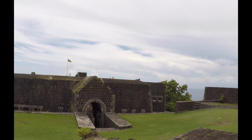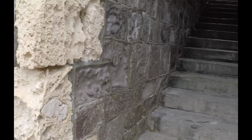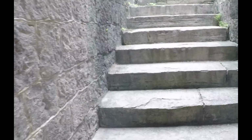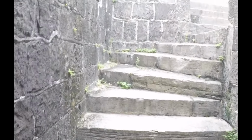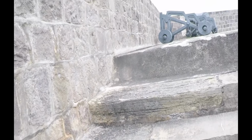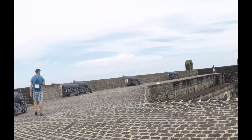Okay, so now we're gonna figure out how we get to the tippy top, where those people are. So we came back to the square, and now we're gonna go up these stairs to the tippy top of the fort. This fort is not for the disabled, handicapped, or heart attack prone. There are a lot of stone steps and climbing on a hot St. Kitts day. I would advise you bring water and wear sneakers. It's worth the view once you get to the top, but it is a workout, so don't come here in a fancy dress and stilettos, you'll die.